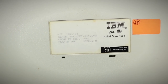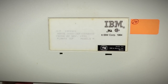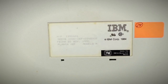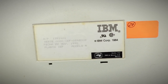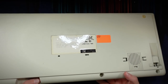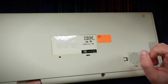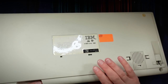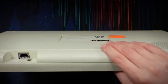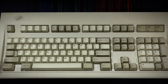My childhood. And Planta IEP, I guess, is telling us maybe which manufacturing plant it was made in. And it tells us Modelo M. Modelo M. We also have a random fluorescent sticker here that says 28 on it. That would not have been from the factory. And I'll probably remove that when I clean this thing. So that is the tour.